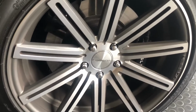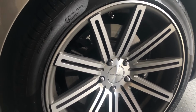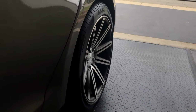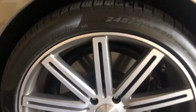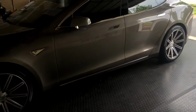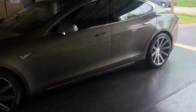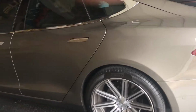So this is the 285, 35, 20-inch wheels on the back. And you can see that they're a little bit of that deeper dish there. And then on the front, you have the 245, 40 and 20-inch wheels here. So it gives it a slightly more aggressive stance. So when people see my car, oftentimes I get some compliments on my wheels. The rear tire, again, is a little bit fatter than the front tire.